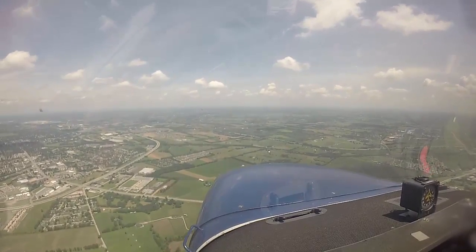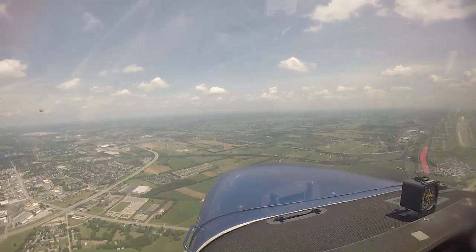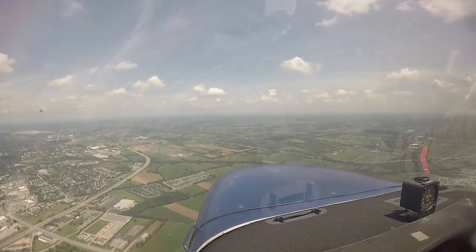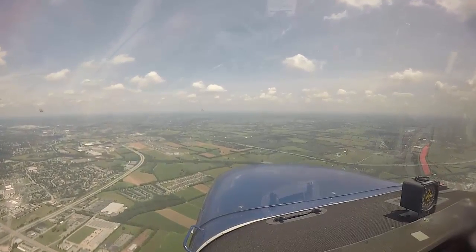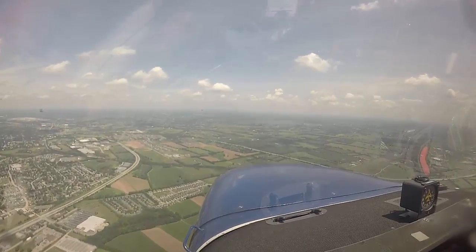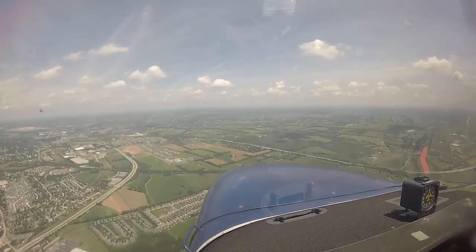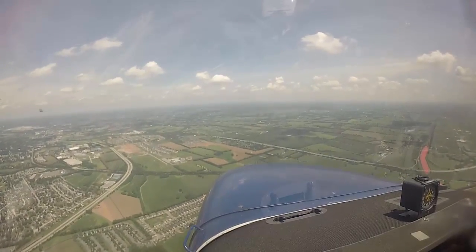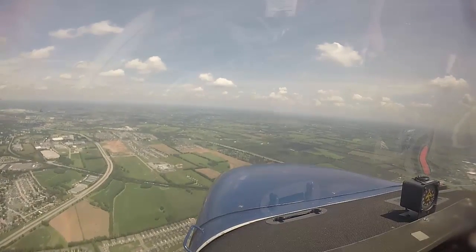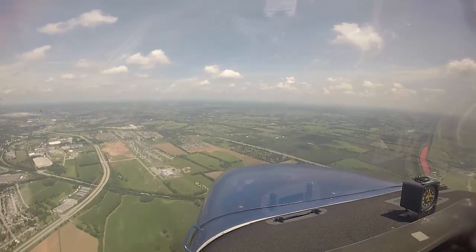Lexington approach, 4457 Delta Kilo, 8,200 climbing. Mooney 457 Delta Kilo, Lexington approach, Lexington altimeter 3021. Lexington approach, Niner Delta Echo has Georgetown in sight. Niner Delta Echo, no traffic between you and Georgetown Airport, radar service terminated, squawk VFR, frequency change approved. All right, squawking VFR, over to advisories. Thanks for your help, Niner Delta Echo.